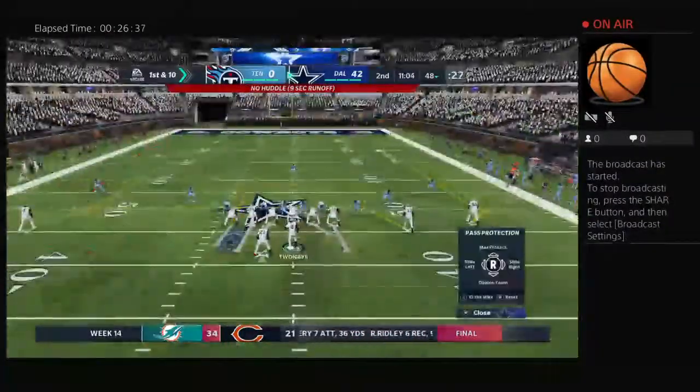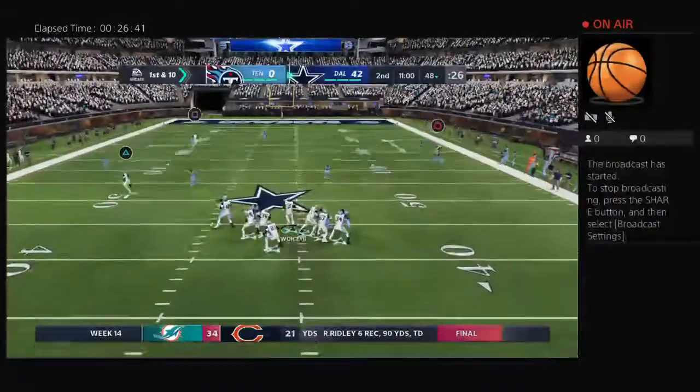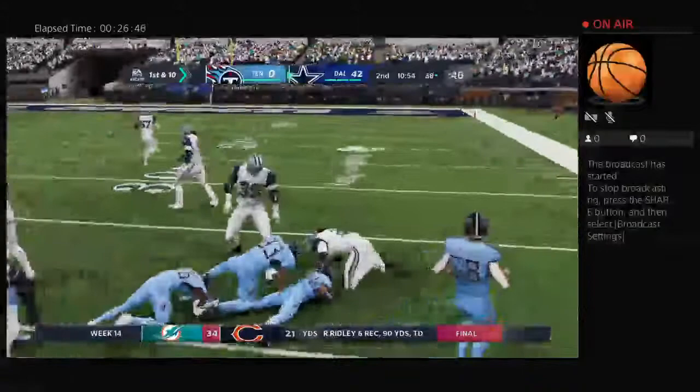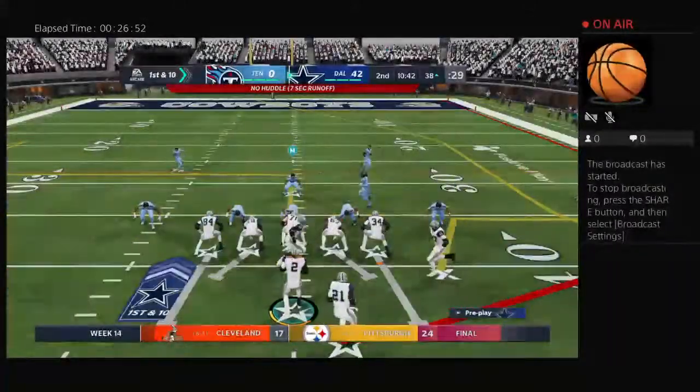On first down, he'll drop to throw. And now he'll tuck it and run. And the result here, a pickup of 8. Leaves him with 2 to go on second down. Brought down at the 30-yard line. 8 yards on the pickup. Brings up second and 2.